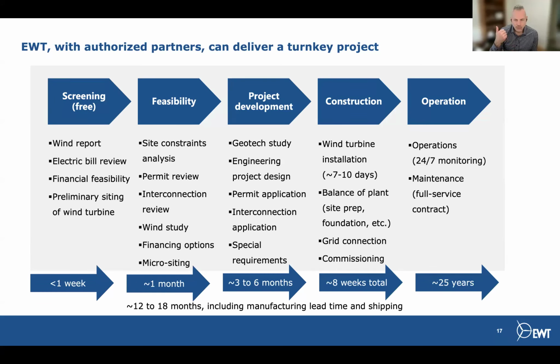That project development stage is a lot of applying for permits. That does depend on the entity that you're applying to. However, 3 to 6 months is a typical scenario that we see. The construction phase is actually quite fast. Once you've got your permits, you wait for the turbine, as there's a lead time on that. But when you get to the actual construction, we're talking about 1 to 2 weeks of actual construction time. So it's really very light, and that's in terms of assembling and erecting the turbine. There is some work ahead of time to pour your foundation, make sure that the access is there, and so on. But overall, it's very quick and very little work.